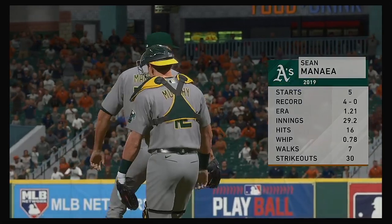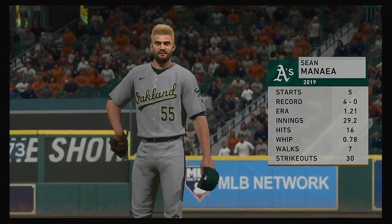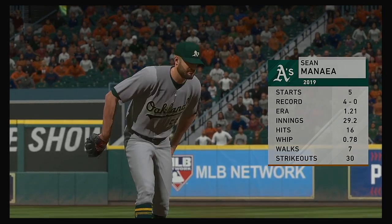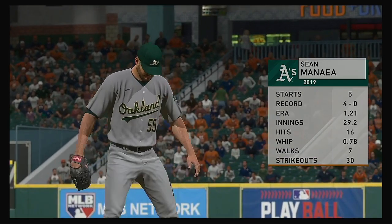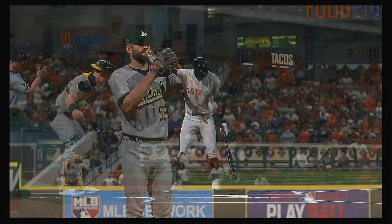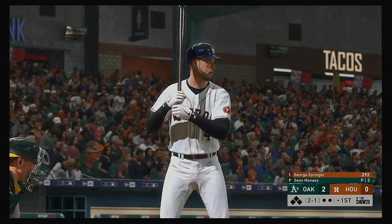Sean Manaea is ready to go as he'll be on the mound for the A's. What do we need to know here, Danny? Hey, every team needs a pitcher like this one here. His numbers aren't going to blow you away. Career ERA just under 4. But one thing he does, he takes the ball every 5 days, throws strikes, and gives his team a chance to win every single time he goes out there. He'll be fun to watch in this one here today.